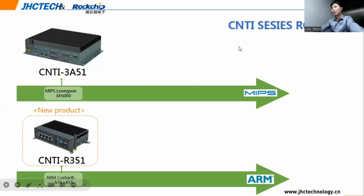Okay, here is our CNTI series product roadmap. Now we have two models, CNTI 3851 and CNTI R351. The first one is with the Loongson 3A5000, and the next is CNTI R351. It's an ARM Cortex architecture with the RK3588.